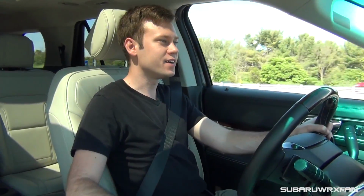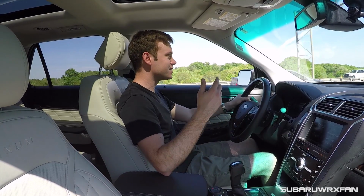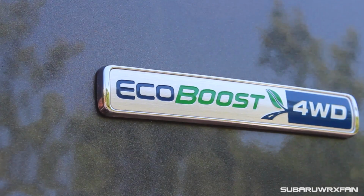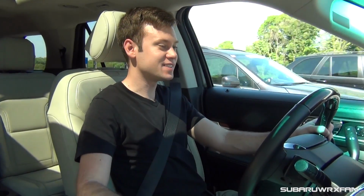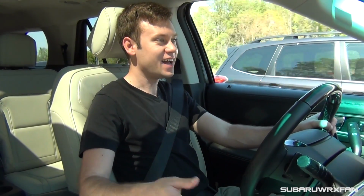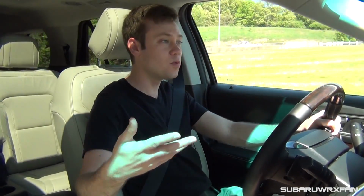Out on the highway here, it's a really nice thing to just cruise around in because you have this very torquey EcoBoost V6. Passing is a breeze, and it's really nice at these higher speeds as well, and would be a very great road trip car, I think. So anyway, I have this vehicle for an entire week thanks to Ford, so I'm going to drive around all week here, and I'll come back and give you my final impressions.